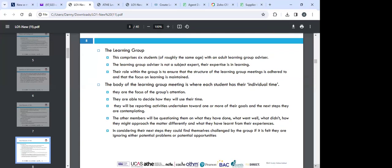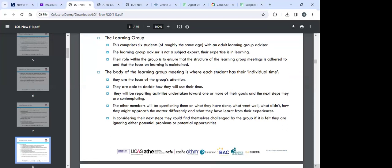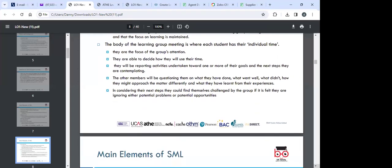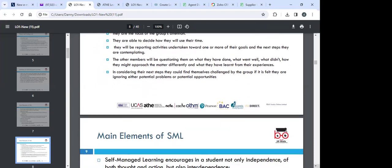Let's look at the body of the learning group meeting, where each student has their own individual time. They are the focus of the group's attention. They are able to decide how they will use their time. They will be reporting activities undertaken towards one or more of their goals and the next steps they are contemplating. Lastly, the other members will be questioning them on what they have done, what went well, what didn't, how they might approach the matter differently, and what they have learned from their experiences. In considering these next steps, they could find themselves challenged by the group if it is felt that they are ignoring either potential problems or potential opportunities.